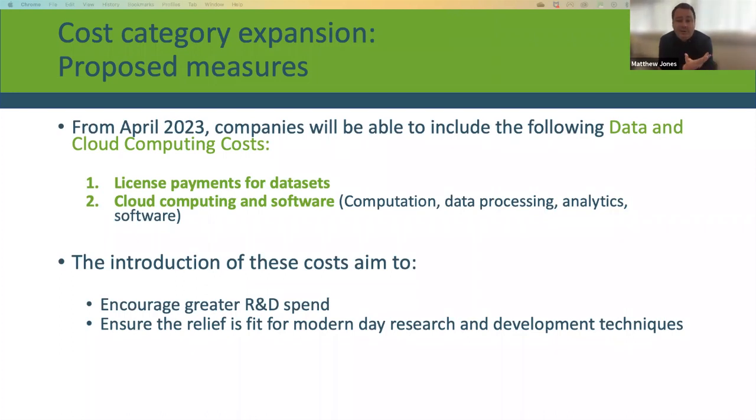And also license payments for data sets as well. That's something that's going to come in. So provided the data's not got an ongoing value in your business for commercial purposes, so it's used for R&D and that's its only use, you'd be able to include the cost of that data set as well. So it's thought that these changes will encourage greater R&D spend, especially obviously in software and fintech development, and try and ensure the relief is more modern and fit for current R&D techniques used by businesses.